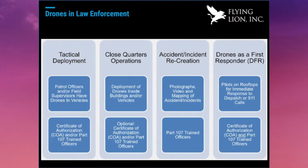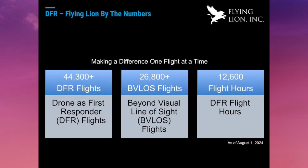So we're in the consulting business, helping agencies understand the rules and regulations of aviation and using their drone technology, helping them implement their programs, whether that's SOPs or physical rooftop selections, equipment selections. We can train their staff, get them all certified to the 107 standard. And then we actually even provide personnel. That's what we started with Chula, by providing RPICs to be on top of a roof to help develop their DFR program. We're currently doing that with about 15 agencies nationwide, and we're up to 45,000 missions.